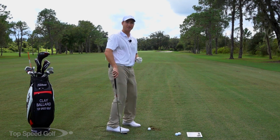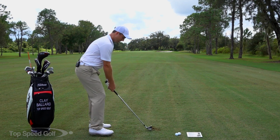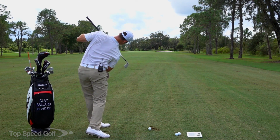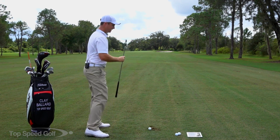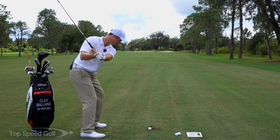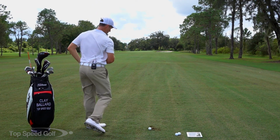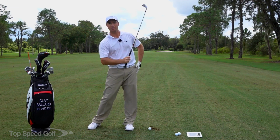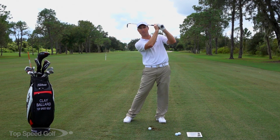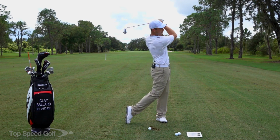Now, last piece of this is when I make my full finish. Here I am at the top in my posture. Here I am in the downswing in my posture. As I come all the way on around, notice that my spine is still tilted a little bit to the right. So even after I come all the way on through, my spine is still slightly over to that side, and my hip is actually a little bit this way. So basically all I'm doing there is I make my full finish, I'm here, I'm like this. I'm kind of tilted to the right. The only difference is I'm rotated all the way on around.